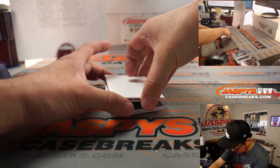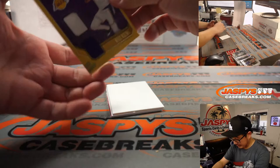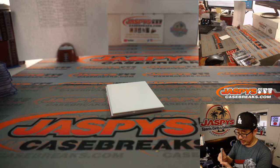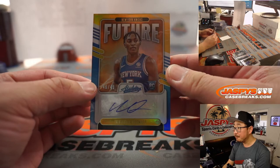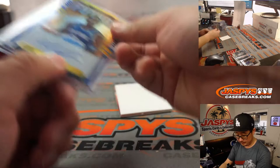And the final mini box, we got Jimmy Butler for the Heat. Steph Curry busted his tailbone. There, Kyle Kuzma, nice. Two-color, dual relic. There you go, game-worn for the Lakers. Joshua with the Lakers. Yeah, a lot of these rookies this year definitely need to go to Jaspy's autograph camp. There's Emmanuel Quickley, 46 out of 49. And the last card here is going to be CJ McCollum to 199.